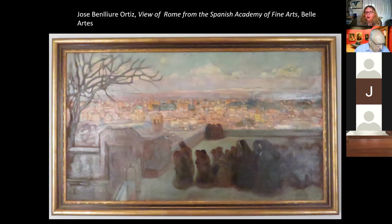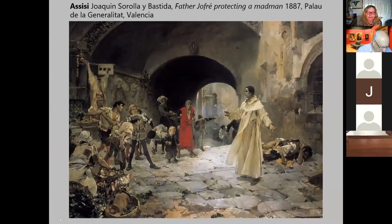And this is his view of Rome from the Spanish Academy of Fine Arts. It's rather a lovely view over the city, though I do rather like all the nuns in the immediate foreground, again reminding you of the fact that it is the holy city. But all roads lead to Rome, and the thing to remember is that he is there on a scholarship, so he is torn in different directions. He needs to paint to keep his money, to keep his scholarship going. He needs to send home the sorts of paintings that are expected of him.